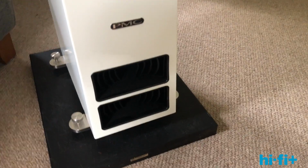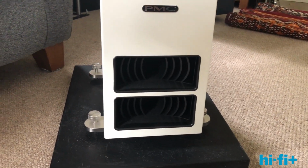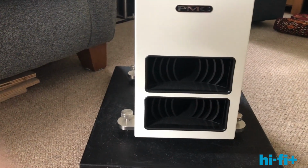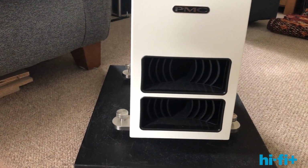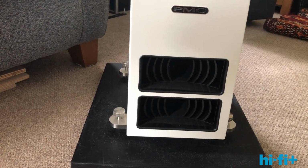Bass is also a strong point. I really like the bass on these speakers. As I said, it's not overblown, but it isn't dry. It's a really good balance between power, control, and extension. It goes down really low, and that gives the music a real feeling of solidity and power.